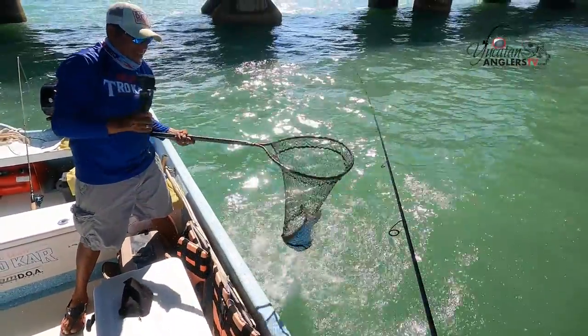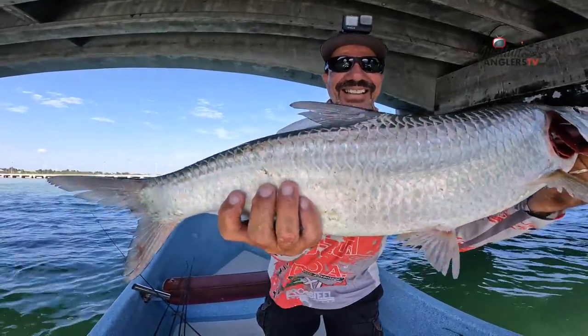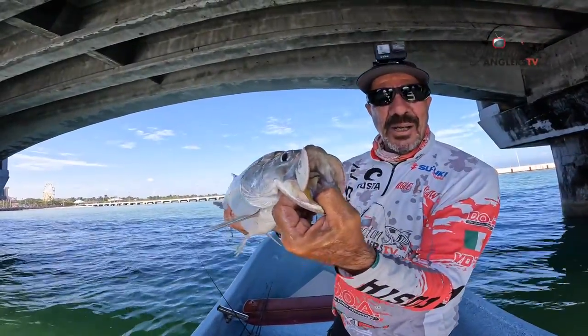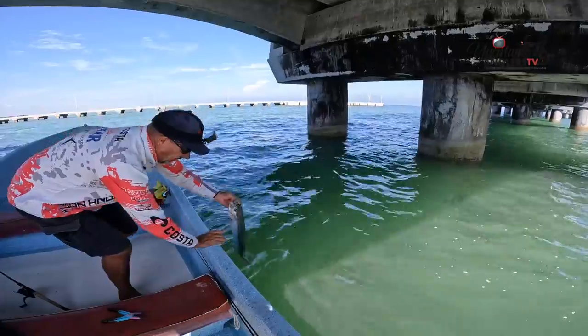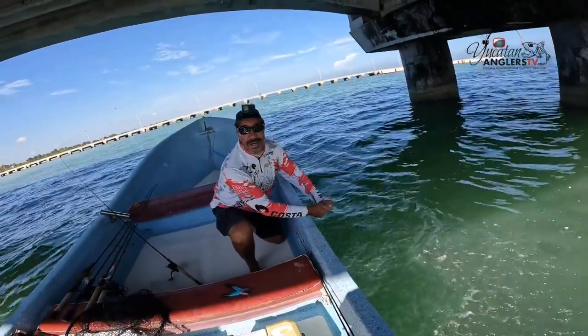Yes, yes. Got me a little baby. I like it. Nothing better than tarpon fishing, let me tell you. Just gotta love it. She was ready to go.